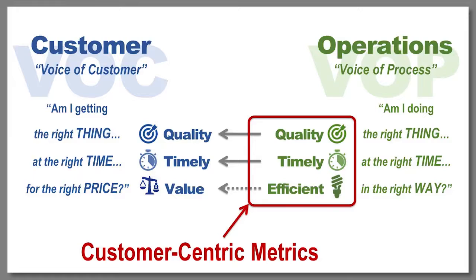And understanding how we meet that expectation, I think that's more the operations or the voice of the process. What are we doing in order to meet that expectation for the voice of the customer? So in that way, I think it's a similar question that every operation is asking. I think it's aligned to what the customer is asking. That is, as a company, am I doing the right thing at the right time, in the right way?